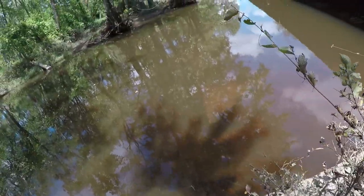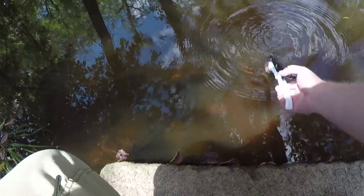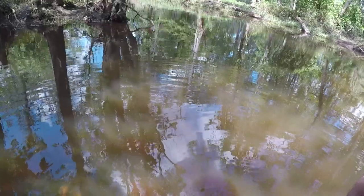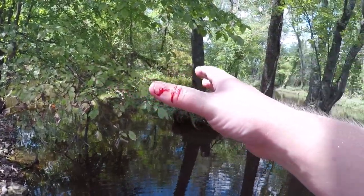Oh, those are thorns. Get right down to the water to let him go. See if I can get him breathing again. He's been out for a little while. You got it, buddy. You're good. Slowly but surely, he's out. Oh, there he goes. He took off. His teeth got me a little good.